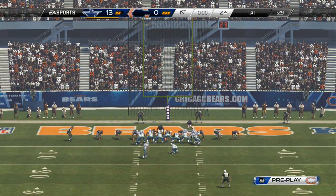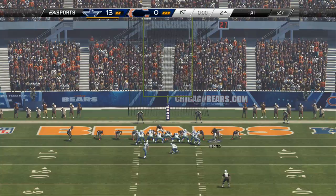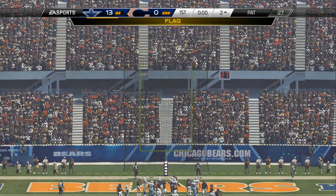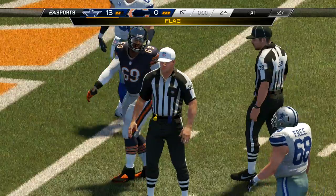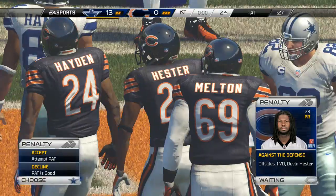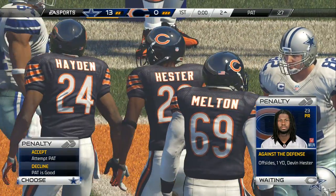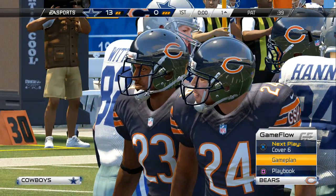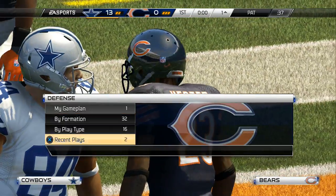The Cowboys now will tack on the extra point. The flag is down. The point after is good. Offside. Defense. The defender got caught in the neutral zone right there. That'll cost him five. Yeah, he's a little too anxious.